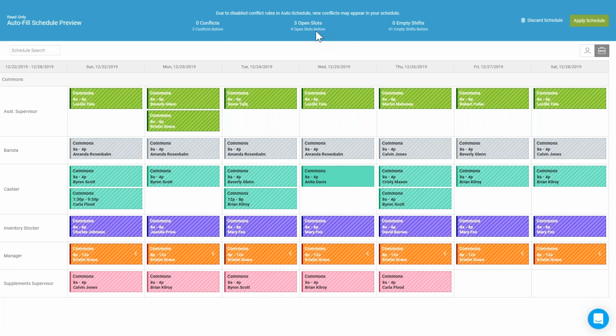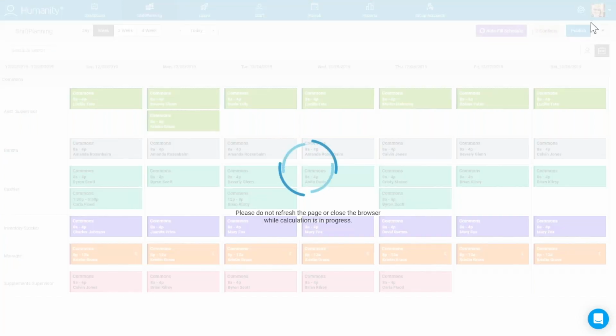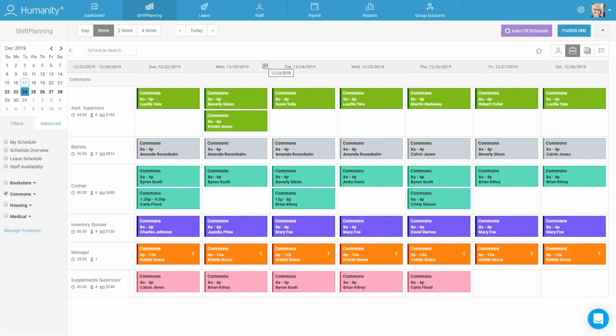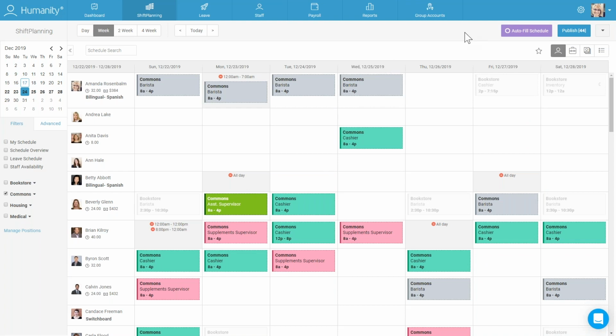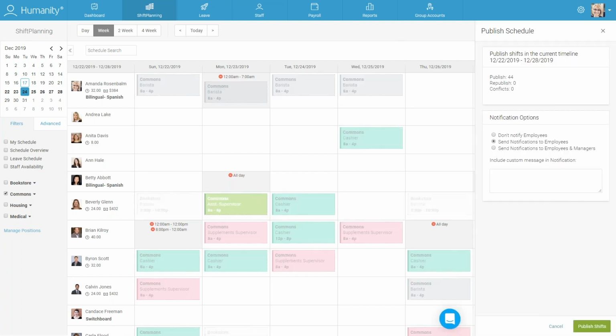You're going to be able to go in and edit that. I can discard the schedule and maybe change some of those business rules, or I can apply that. I'm going to apply that schedule. And you know what? I'm totally okay with having those 3 open shifts, because I'm going to allow my employees to come in and pick those up. As you know, we have that functionality to be able to come in and bid on those shifts. So I'm going to hit publish, and again, send this out to my employees and managers.